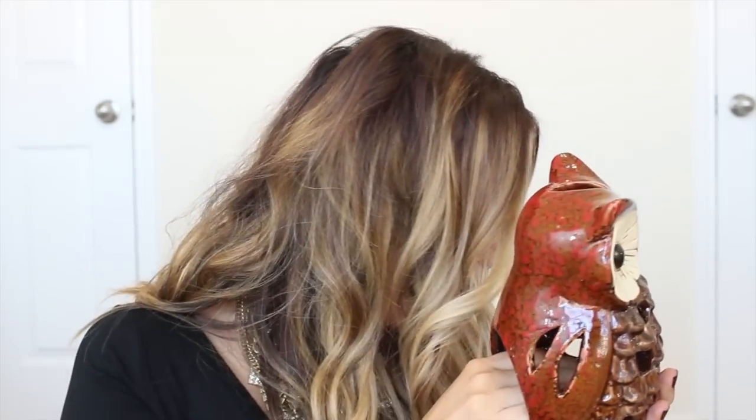You can put a candle in them. I probably won't though. Although I guess I could get one of those little battery operated candles and put them in there. But I just love his fluffy little belly. So I got him and then a little friend. This was $6.99. So they can hang out together during Thanksgiving.